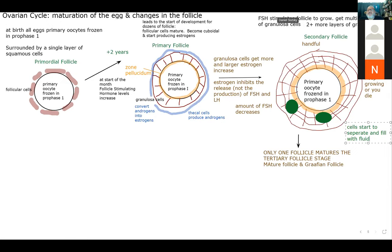This separation and filling with fluid continues until we reach that tertiary or mature state. In that tertiary or mature state, I guess we have to use red for this. I haven't given myself a ton of room, so I'm gonna have to change the scale slightly. Here's my egg. And then I'm going to cheat and just draw this with a magic marker here.